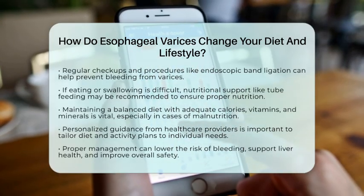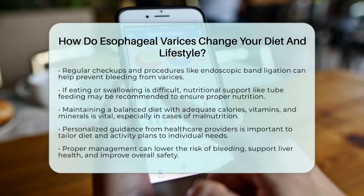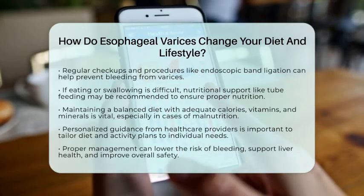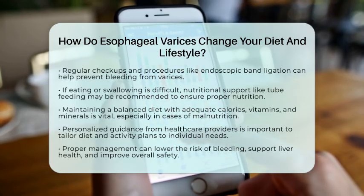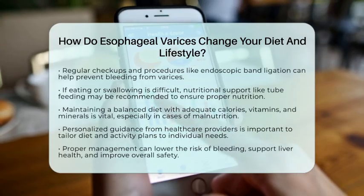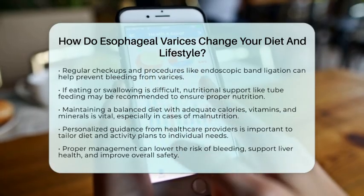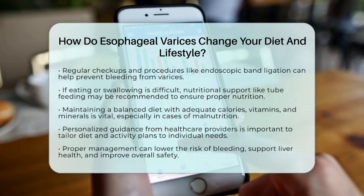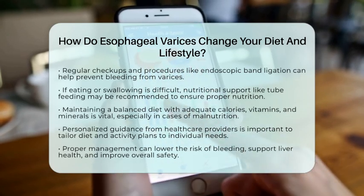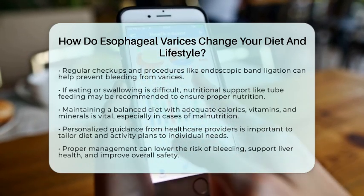Every person's situation is unique, so personalized advice from your healthcare team is the best way to stay safe. In summary, managing esophageal varices involves eating soft, non-irritating foods in small, frequent meals, reducing salt to control fluid buildup, avoiding alcohol and caffeine, and limiting activities that increase abdominal pressure. Proper nutrition and lifestyle adjustments can significantly reduce the risk of bleeding and support your liver health.